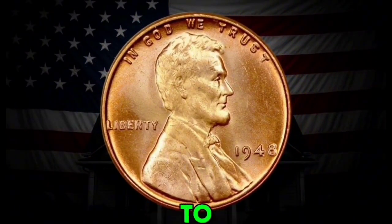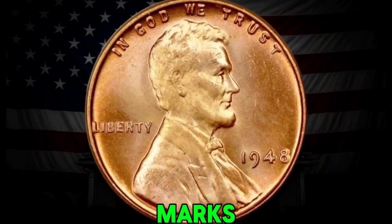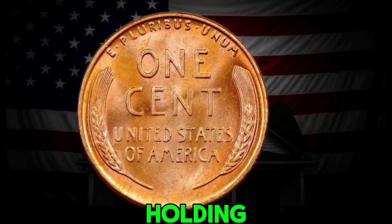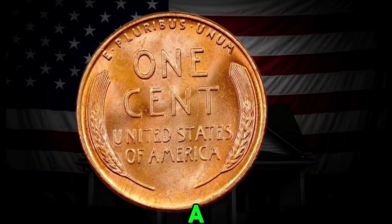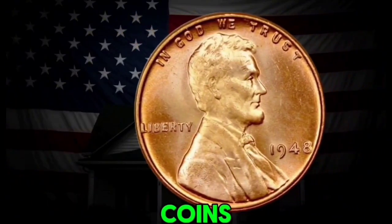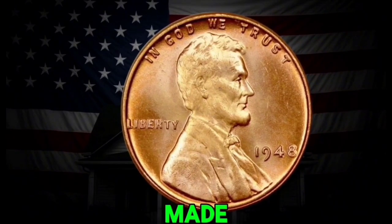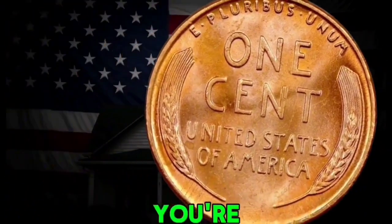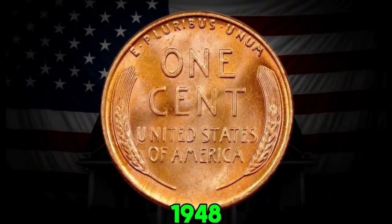If you're lucky enough to have a 1948 wheat penny, take a close look at it. Look for mint marks, unusual features, or exceptional condition. You might be holding on to something more valuable than you realize. Coin collecting is a fascinating hobby, not just for the monetary value, but for the stories coins tell. Each piece is a physical reminder of the time in which it was made, a little artifact of history that fits in your palm. Whether you're a seasoned numismatist or just starting out, this coin, the 1 cent 1948 United States wheat penny, has a history worth exploring.